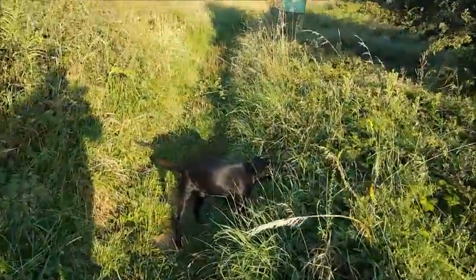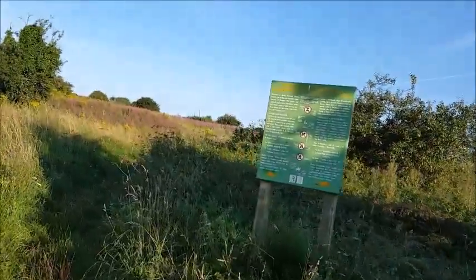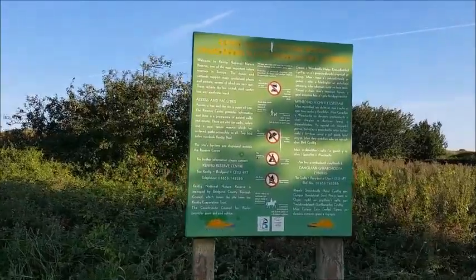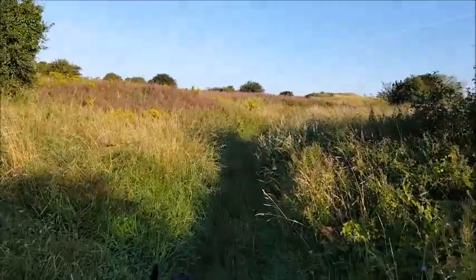So we're up at the top of the nature reserve now. Dog's off. And this is it basically. So this is just kind of, yeah, there we go. Kenfig Nature Reserve with instructions in Welsh and English. So yeah, it's pretty nice, to be fair. It's, like I say, it's pretty quiet.